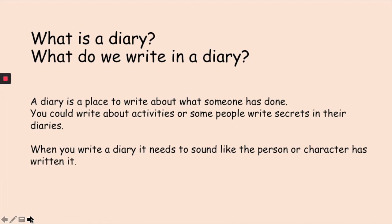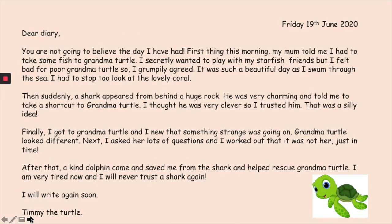So when we write a diary, it needs to sound like the person or the character has written it. So for example, if I'm writing my diary, I will say, I had a great day, not Miss Morgan had a great day. So remember, it's in first person. Here is an example of a diary that Timmy has written.